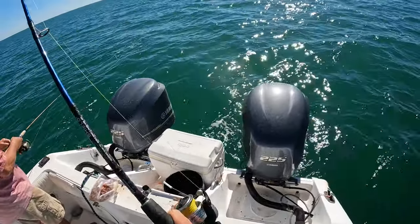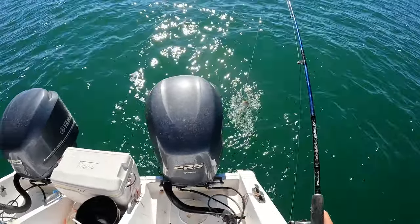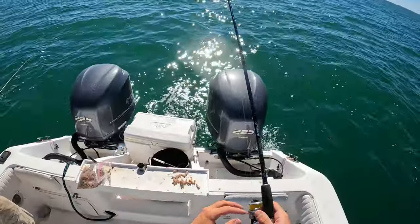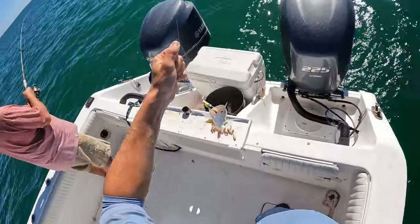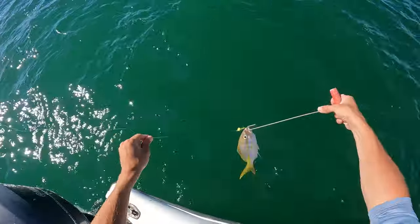There he is. Oh yeah. Oh yeah, mega. There's a fish. What we got? Another small yellowtail.